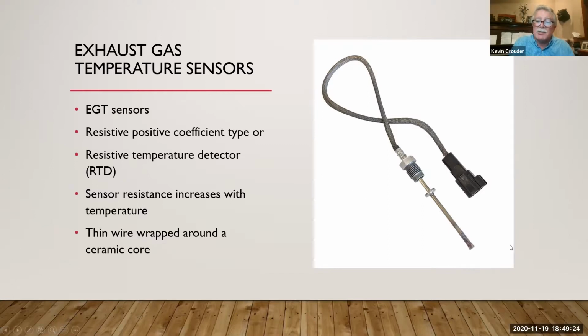But you just need to know that these are a positive coefficient type resistor, or what they're going to call a resistive temperature detector. Okay, an RTD. We're going to use at least 3 of them in the exhaust. There will always be one before everything. Remember, in those 4 temperatures we had coming out of that engine, we had one that's raw temperature from the exhaust. What is it coming out?